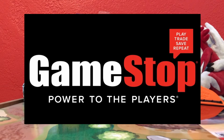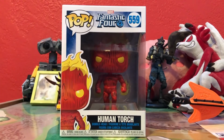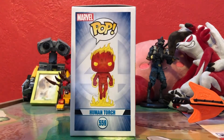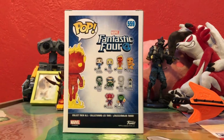And continuing with the line of Fantastic Four, I also got the common Human Torch. Because, like I said, a lot of Fantastic Four pops came out. And while it was the Hot Topic Human Torch I wanted the most, after looking at this Human Torch, I'm like, okay, this Human Torch looks really cool.